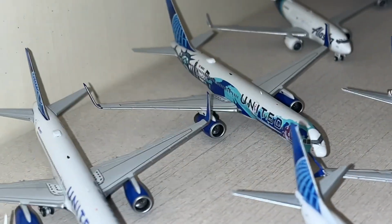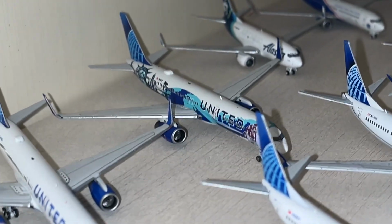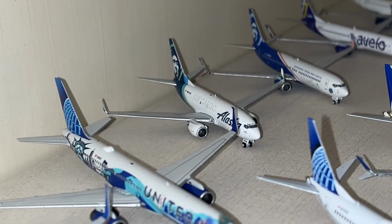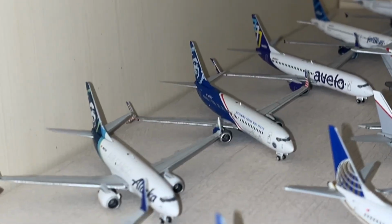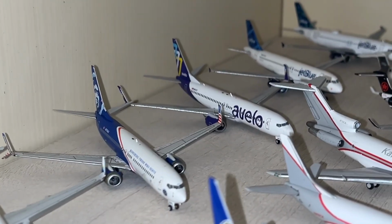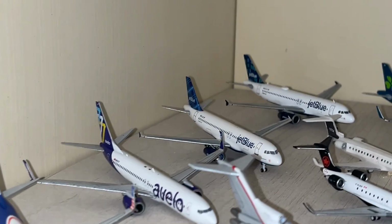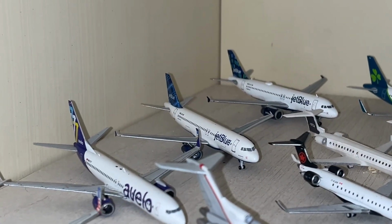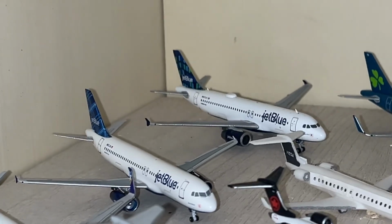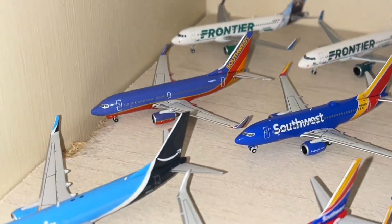And then also the Herart here, New York livery, excuse me. This is NG. Alaska Air Cargo 737-700 by Gemini. Then we have the 738 Honoring Those Who Serve by NG. Avelo 737-800 by GeminiJets. And then a couple JetBlue aircraft. We have the Plaid Tail A320 by Velocity Models. And then this high-rise A320 there in the back. That is a Gemini. And then row 2, we've got more Southwest.